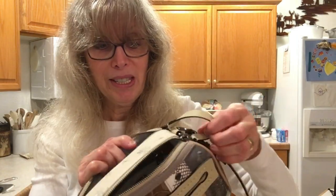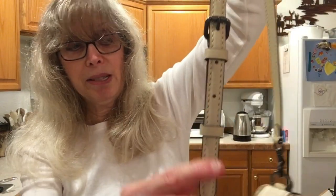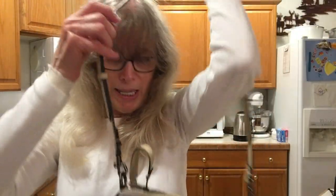So this is an adorable bag. I get a lot of use out of it. It has the hang tag, the 1941 hang tag. Let me show you how it looks on me. It has lots of adjustments. And this is a crossbody.